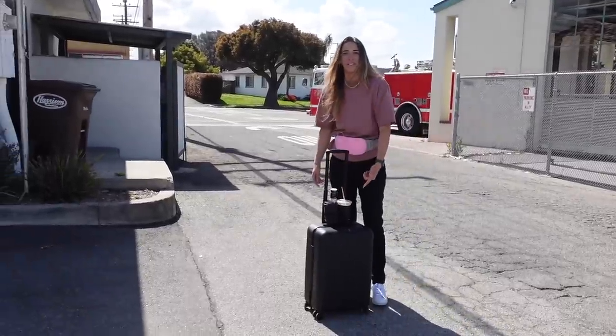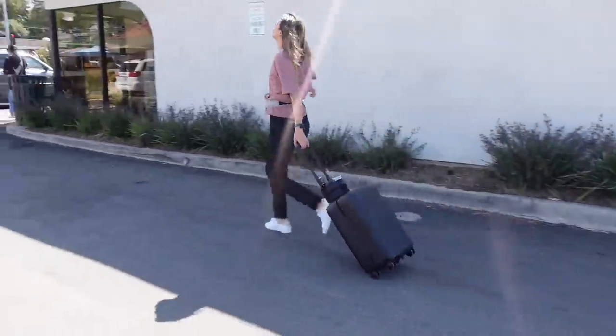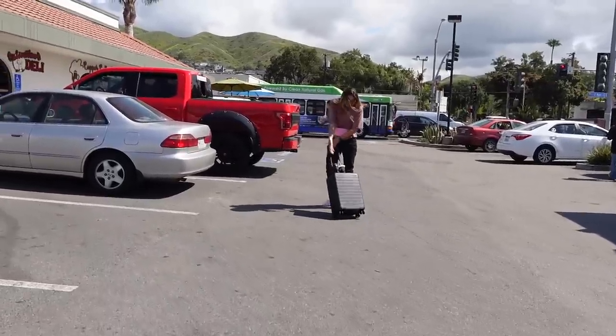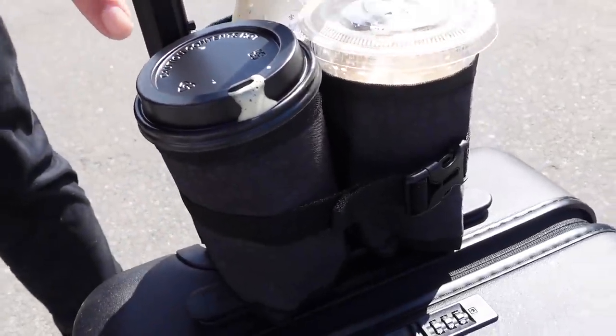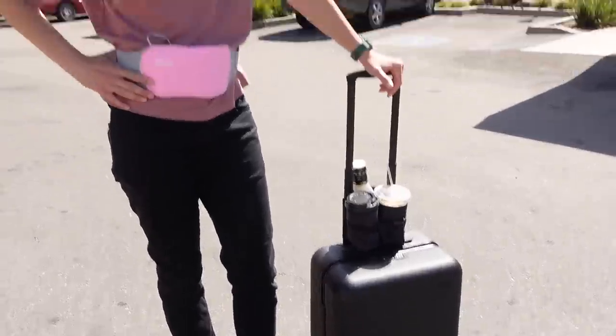It hasn't spilled. Hurry, you're about to miss your flight. It literally has barely spilled. It has barely spilled. Caesar dressing's good too. This product works really well. I thought it was stupid. You know what this is good for?